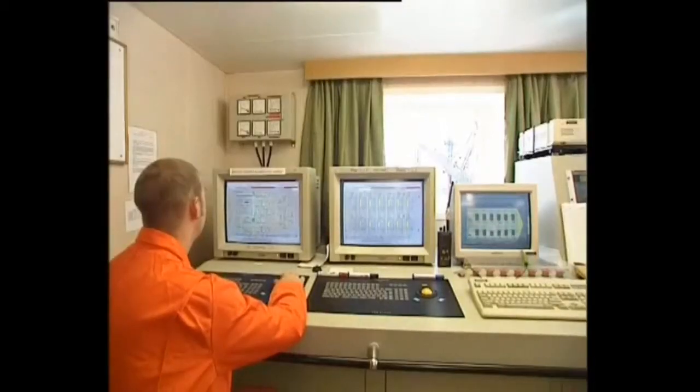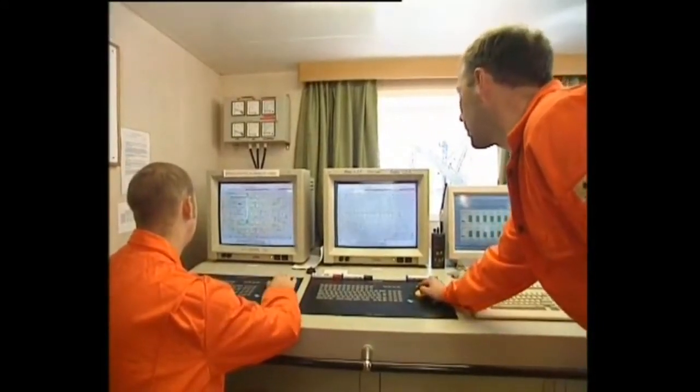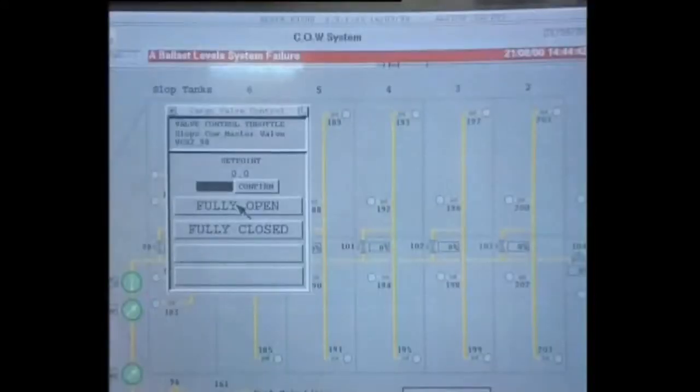This makes it easier to inspect the tanks and reduces the need for expensive tank cleaning and desludging when preparing for dry dock.